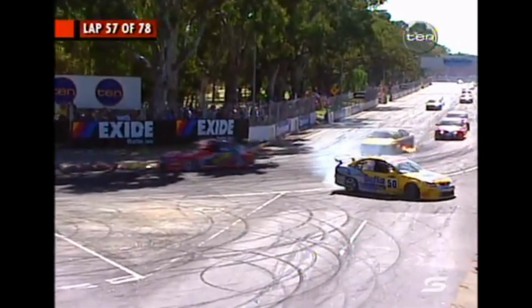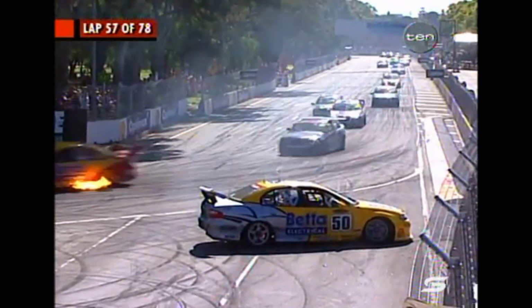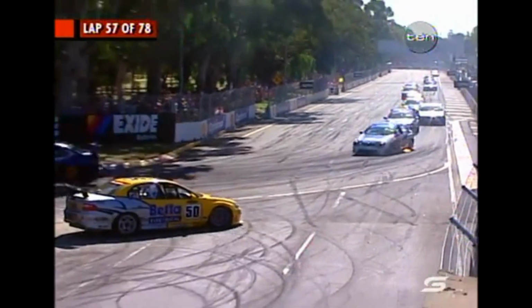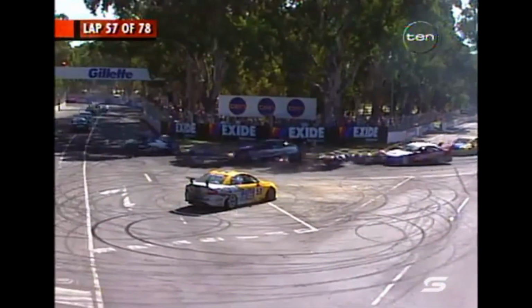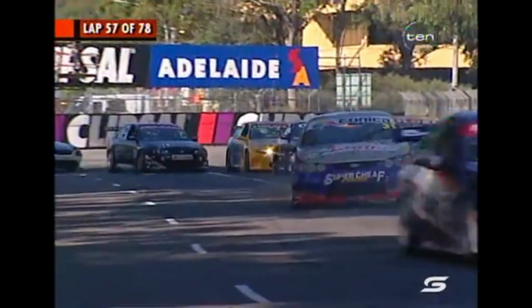Oh, more problems for Jason Bright. Locks the rears and parks at an odd angle. The yellow flag flies. He'd just been given a message to bring it home, but he's really struggling with the rear end of that car and has dropped a bundle of placings. Oh, look at the amount of spots that he just lost there.